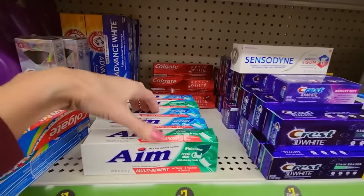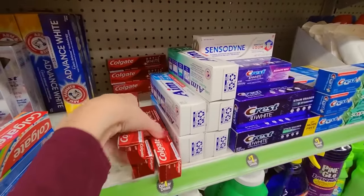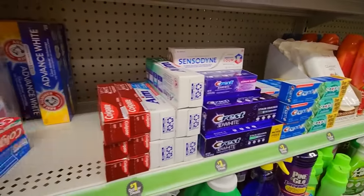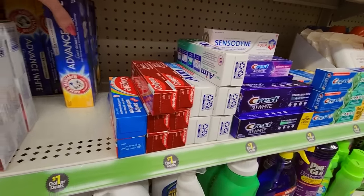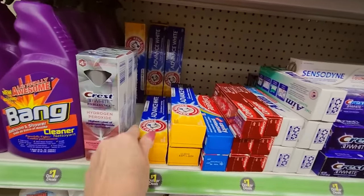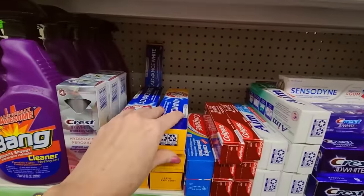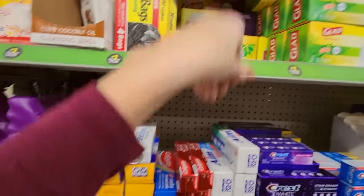We have two different types of AIM. Let's see. Colgate Optic White. Plastic thing on it. Colgate Cavity Protection. Pressed with hydrogen peroxide. Then we have... This is... Arm & Hammer Advance White. I'm just gonna do it like that. And the Sensodyne, I guess, is just gonna have to live there. Okay.